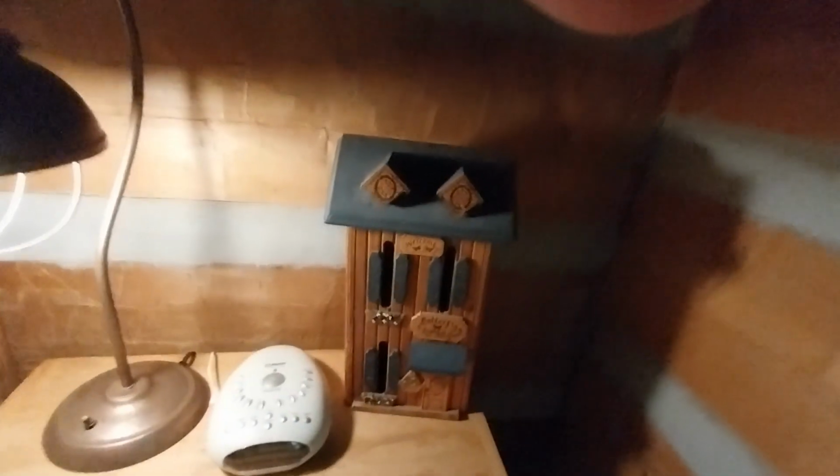Main floor, kind of a small TV. That won't work. That's cute.